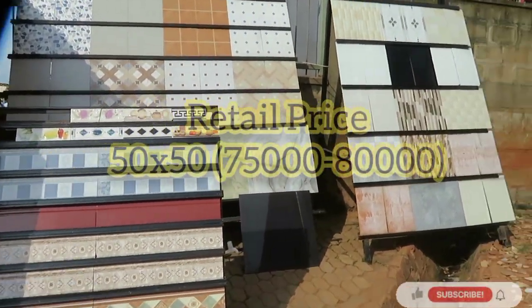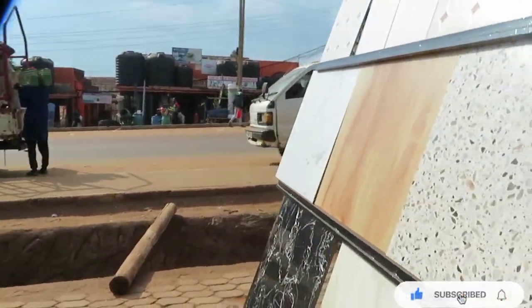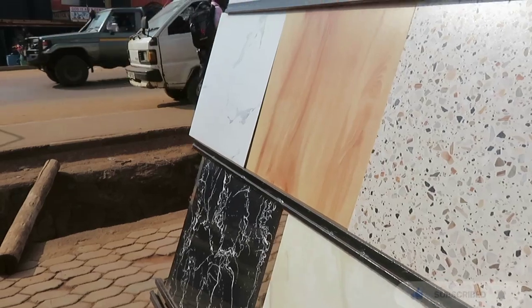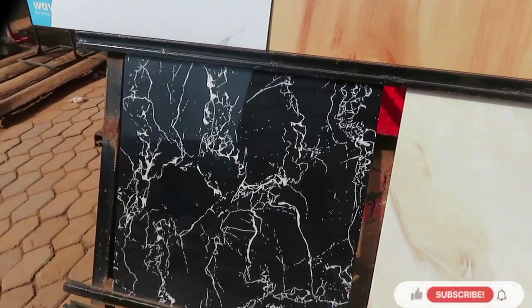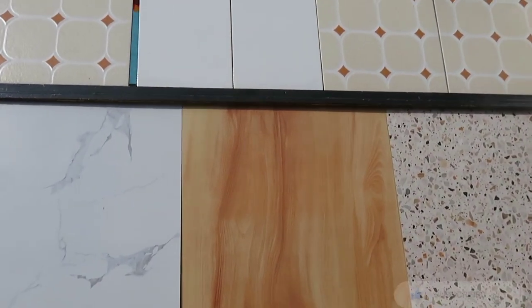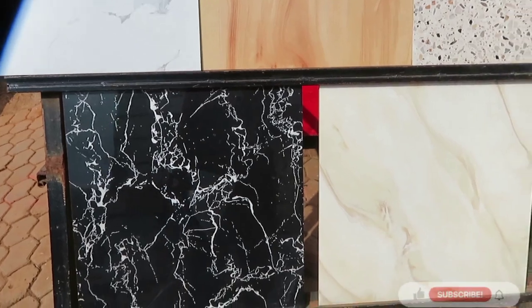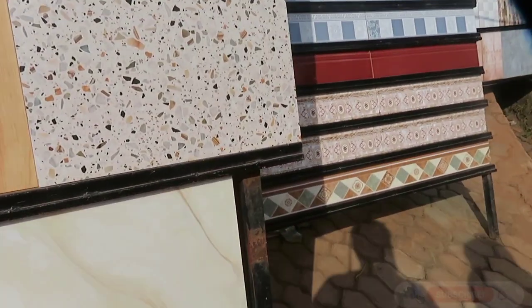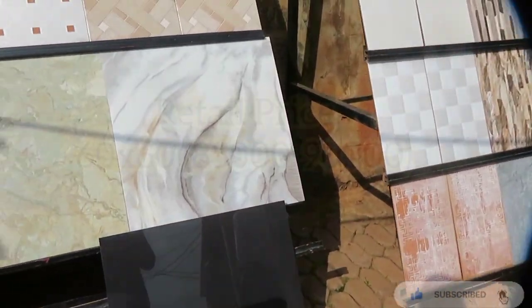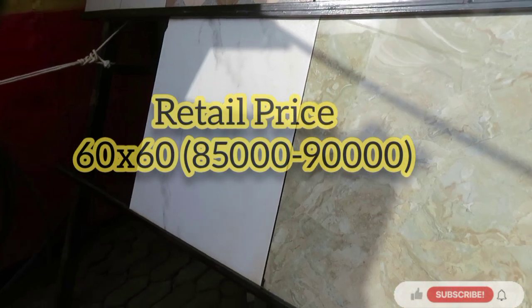50 by 50. Now 50 by 50 is actually big. So this is an example of 50 by 50. You see how big they are. On retail price, 50 by 50 is going for around 75,000 shillings to 80,000 shillings. And these are porcelain. You all have your own English, I have mine, but I hope you understand what I mean. And then 60 by 60 is going for 85,000 shillings to 90,000 shillings.